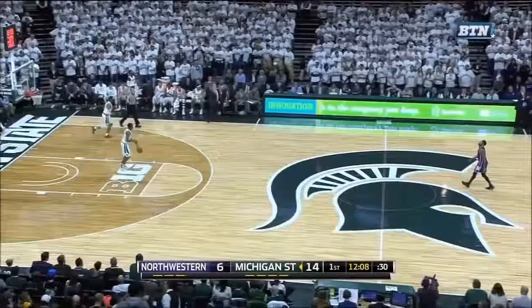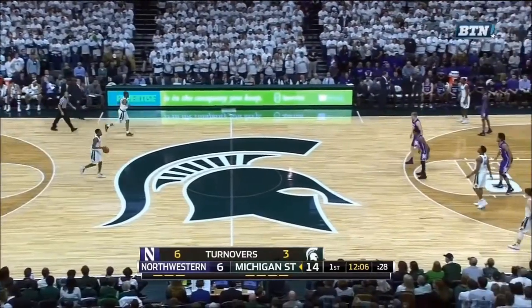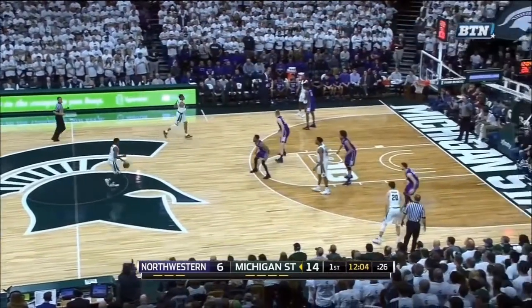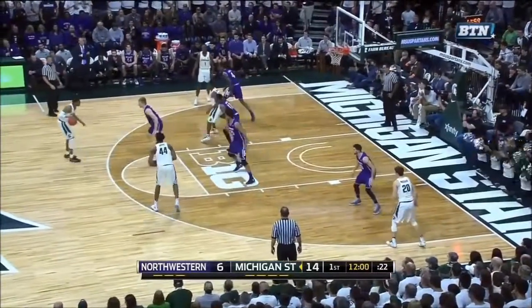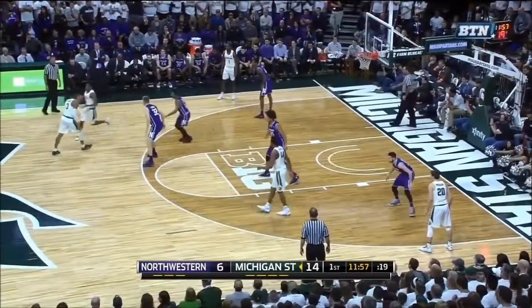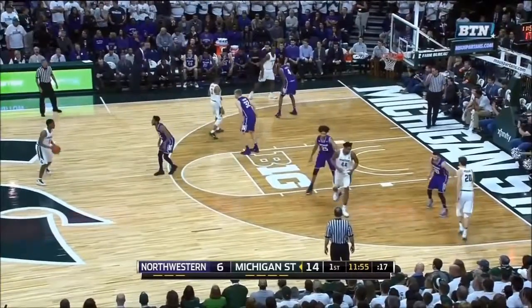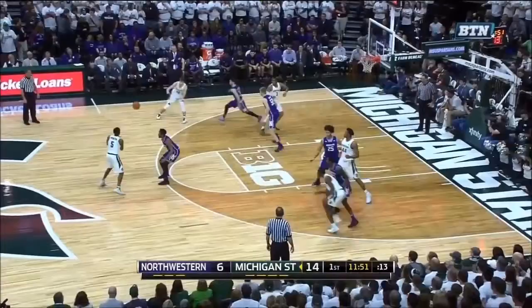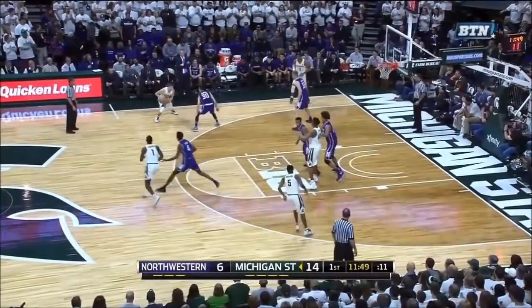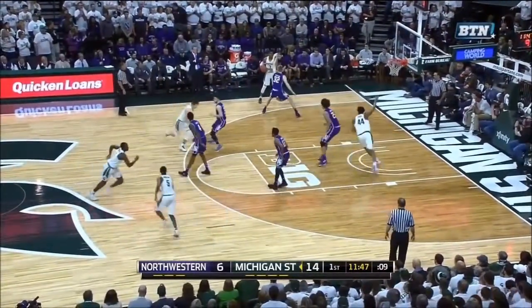Chris Collins wanting Law to pass the ball in the wing. Looked like Brown's defender came and double teamed. Hadn't seen Michigan State press like this. Northwestern averages less than 11 turnovers a game, but Northwestern, they already have 6 right now. Yeah, I meant to say Northwestern pressing right now. McIntosh back in the game, more than likely settle them down on the offensive end.